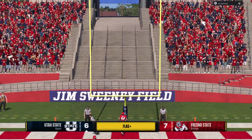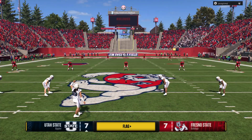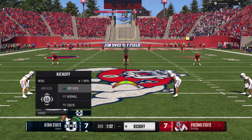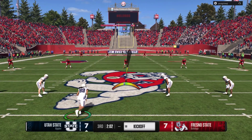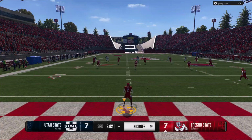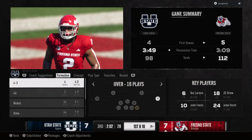The kick is good, but the penalty flag indicates we've got a roughing the kicker call coming. So the decision has been made, and the coach will take the penalty. And we're all square as he's set to kick it away. Not going to risk a return here. He'll make the fair catch.